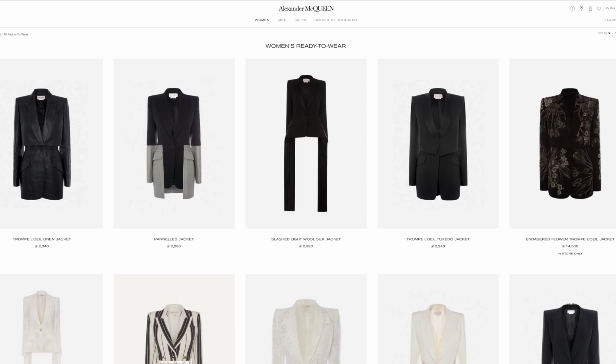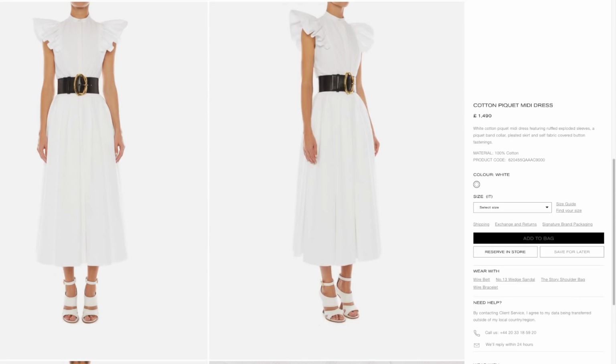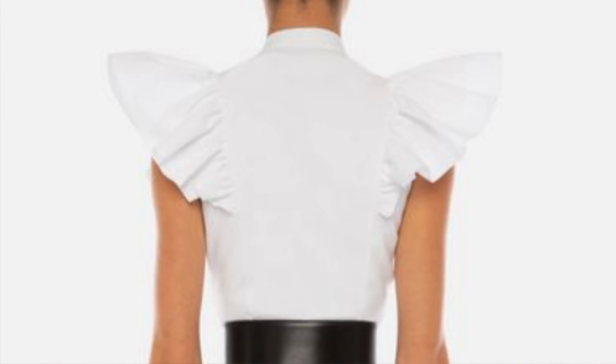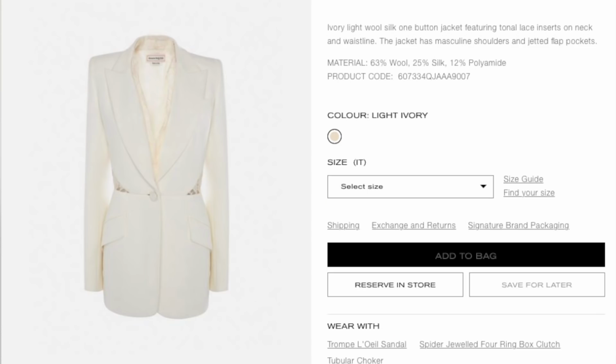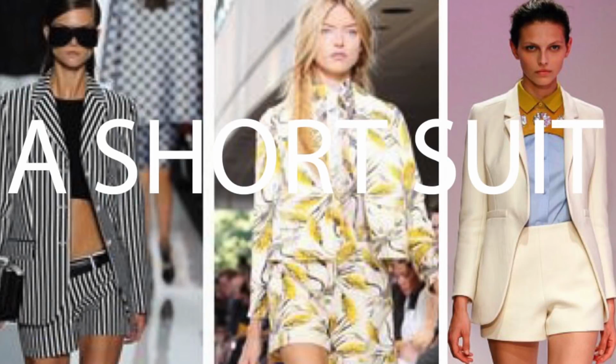delicate design. And looking at their ready-to-wear collection online, I found this gorgeous cotton midi dress with those standout sleeves, one of the other big trends for spring-summer, and one truly stunning jacket with those beautiful lace inserts on the neck and the waistline. Okay, I've shoehorned that into the A section, but as it's one of the huge trends for spring-summer 20, it's worth bending the rules for.